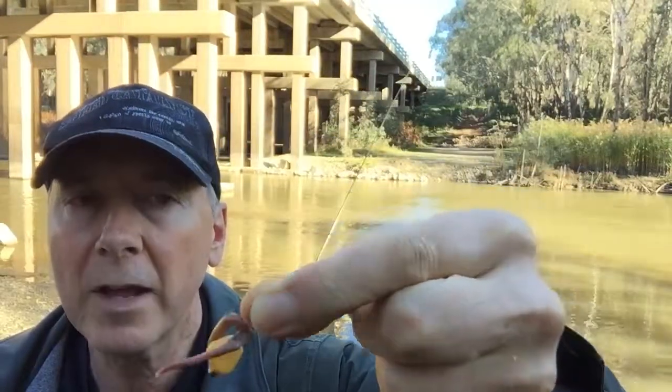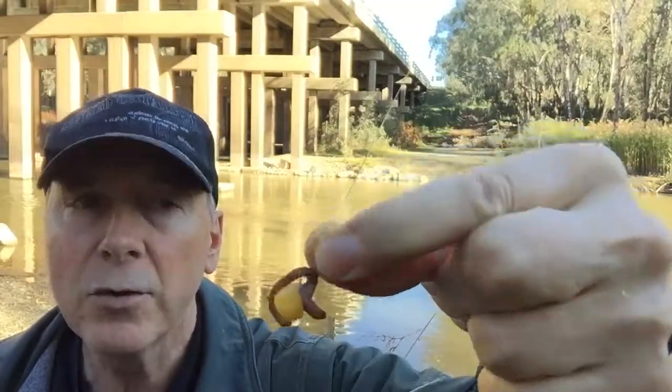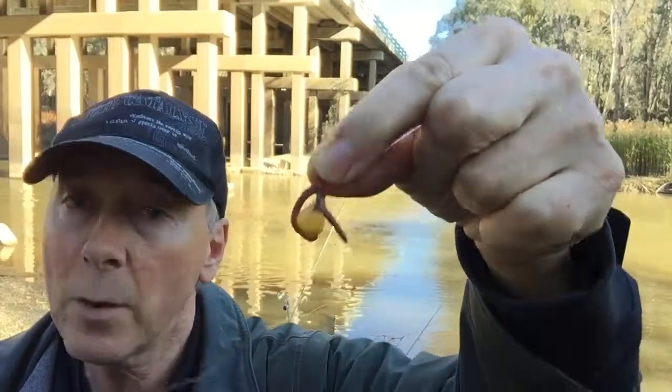which is what I've done here. So I've got a combination here, and look, cod and redfin will take these like this. And the good thing is when you cast in, generally the worm doesn't slide off because the corn is wedging it on. So that works quite well.